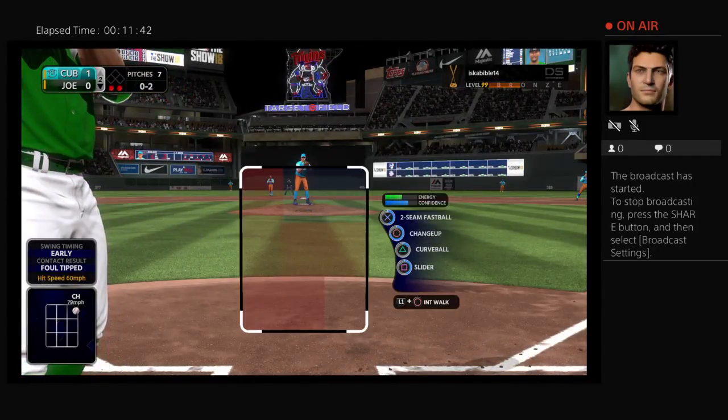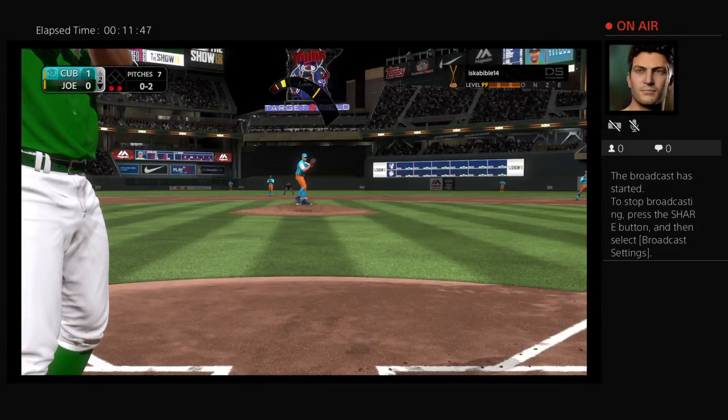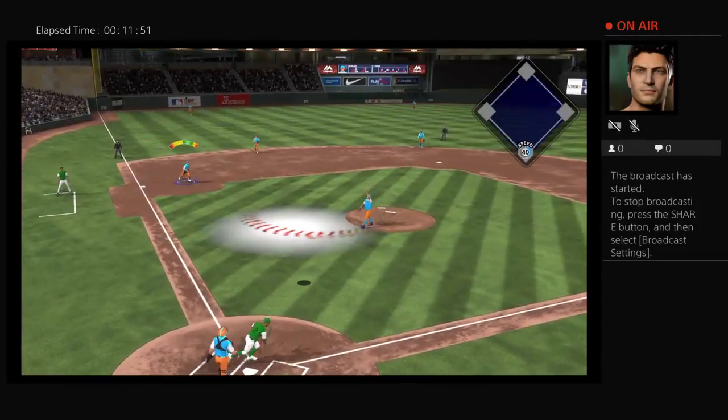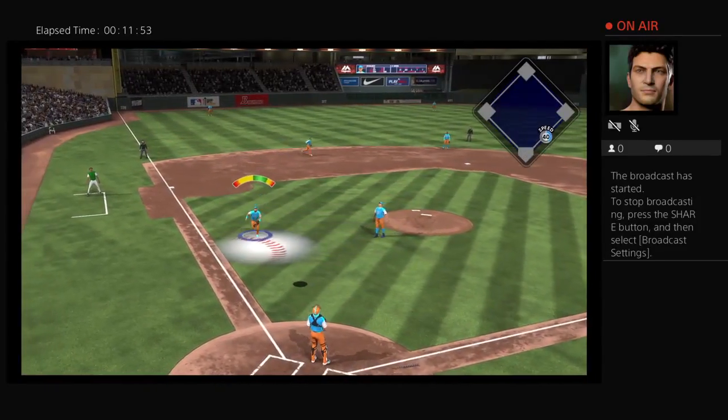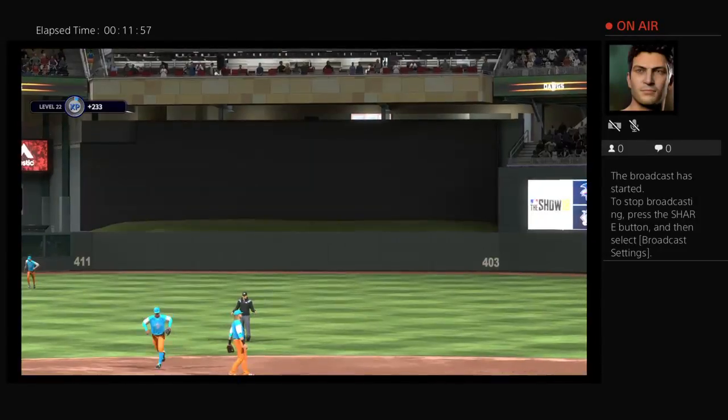Hey, I don't blame him for fouling that one away. His eyes lit up right there. He did not expect a changeup up in the zone with two strikes. Got to regroup. Popped him up. Plouffe moving to his left. And that's the third out.